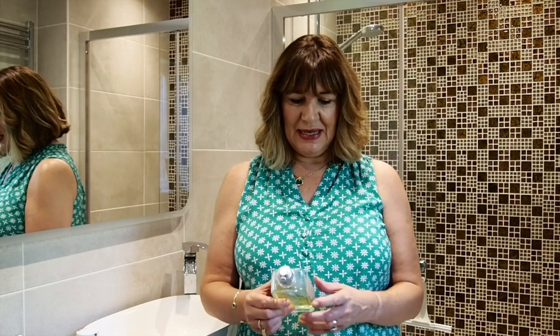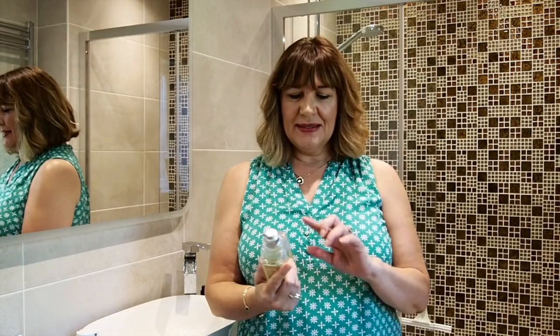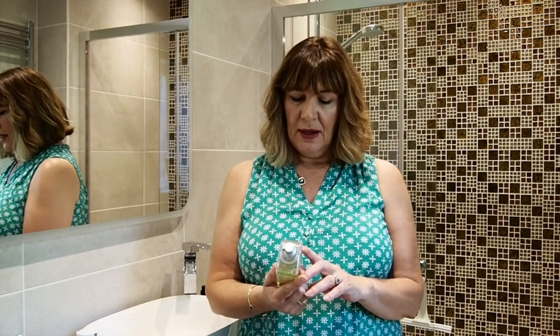Okay, so starting with some of the products that I'm using in the shower. And the first one is this one. It's by L'Occitane, and it's their shower gel in the fragrance Verveine. This has been one of my favourites for quite a long time. I absolutely love the smell of it. And we now have a L'Occitane store very close to us, so I can get top-ups quite quickly.